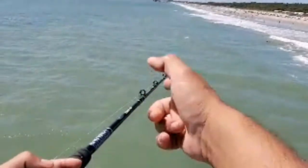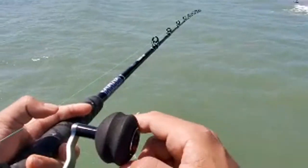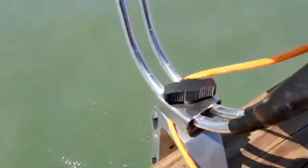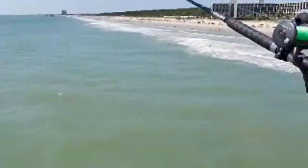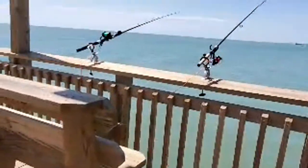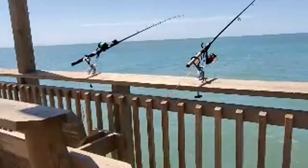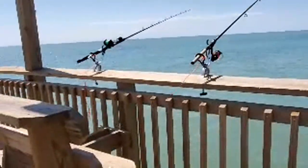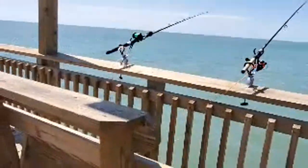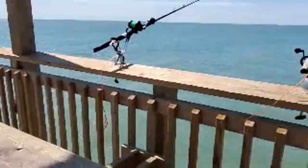Must be right on them right here. I need to move this one a little left. Yes, this is South Carolina, Spring Maid Pier.